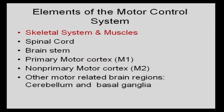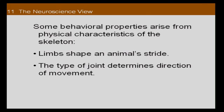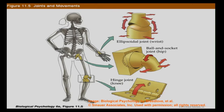So let's start with the skeletal system and muscles. How do they work? Where are they? What do they do for us? The limbs that we have shape the way that we can move. So we are not built like jaguars that are so fast. We're actually not built that well for running. But we work with what we have. And we work with not only the limb shape and the stride that we have from those limbs, but the types of joints that connect our bones determine the precise directions of movements that we can have.